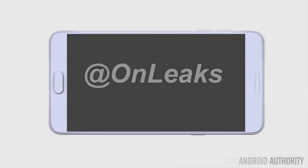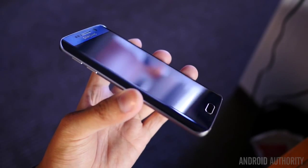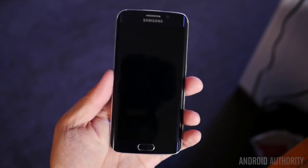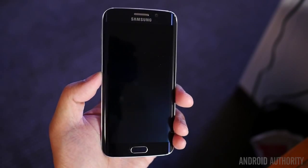Even then, we just aren't too sure if a mostly glass design will work for a larger Note, and for the bigger S6 Edge Plus for that matter. The Note 5 might set a precedent for the Note series that simply wasn't true before. So the best that we can do for now is hope that the Note 5's design makes us fall in love with it, the way that the Note 4 did last year.